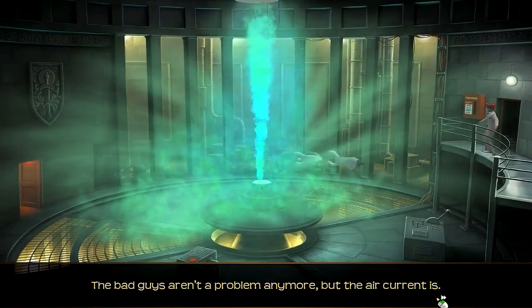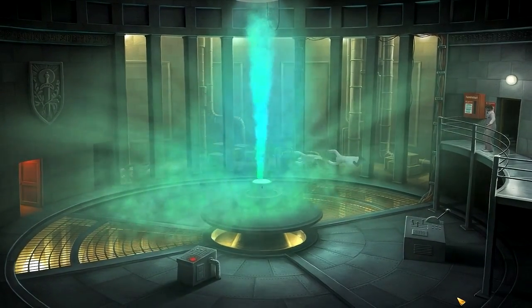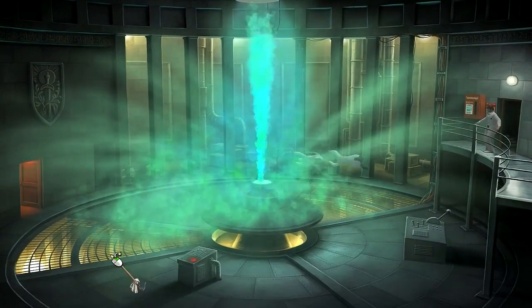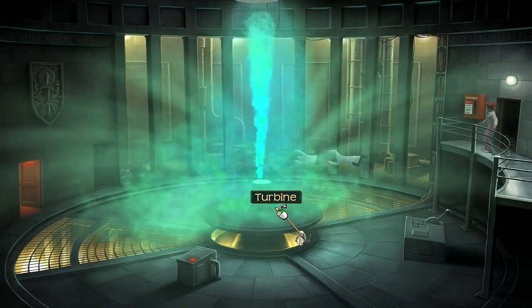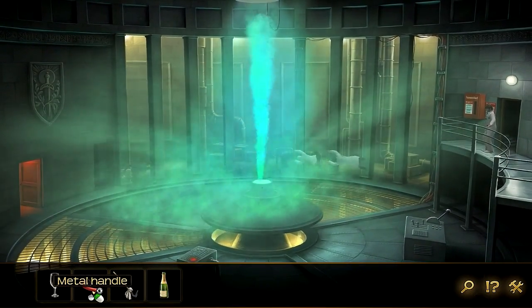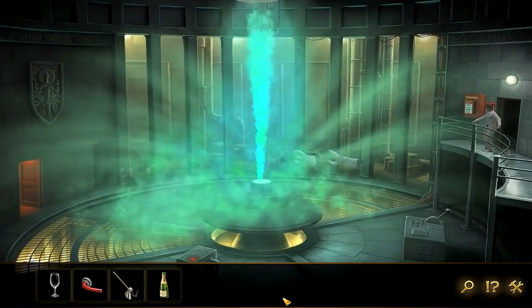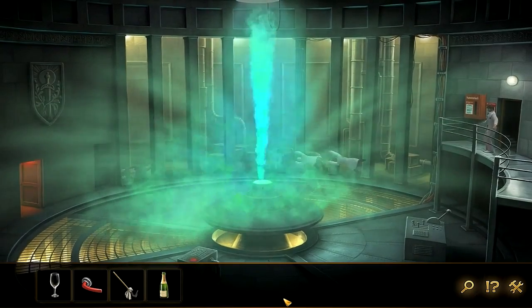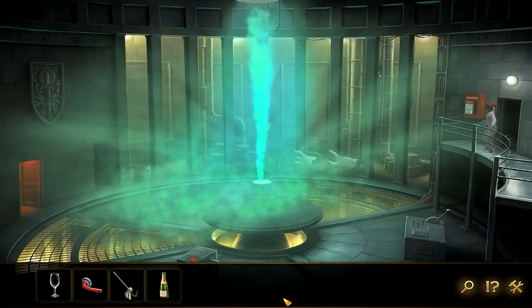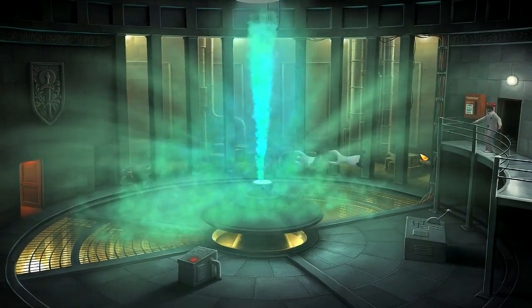The bad guys aren't a problem anymore. But the air current is. Do I use the hook somehow? No. Turbine? No. Railing? No. Metal handle? Oh.